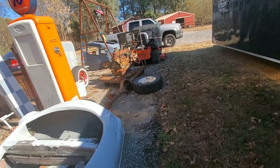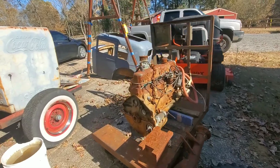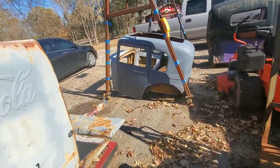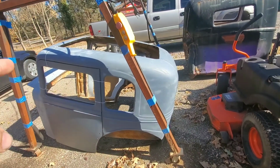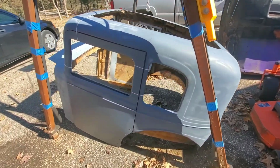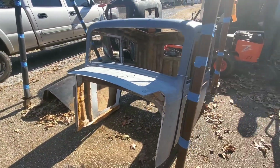There you go. And there's that body that you're going to be putting on the little 6-cylinder dragster. That's cool. I know you were super excited about finding that. Looked for one forever. Well, say a little bit about it. I know there was something special about it.